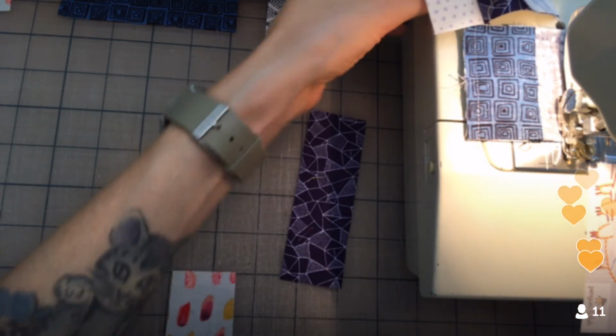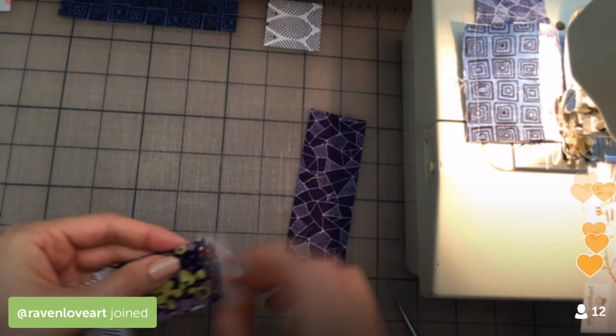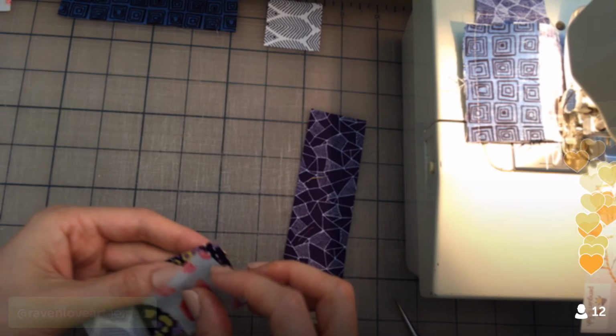And then our last one here to snip off is our bottom row. So let's flip that guy over. This is that one that I have no idea what's the front and back, though. I'm calling this the front.